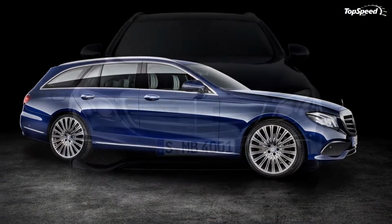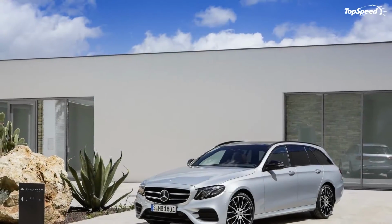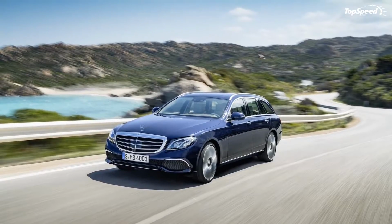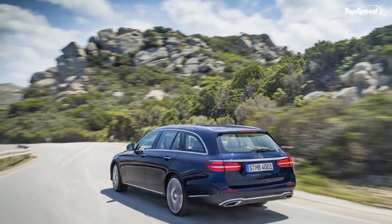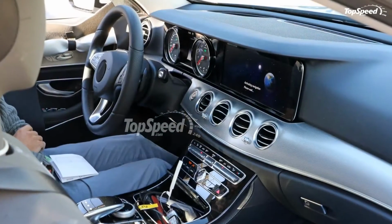Under development for more than 3 years, the current generation Mercedes-Benz E-Class has been unveiled at the 2016 Detroit Auto Show. Sporting a new exterior based on the brand's recent design language and an interior inspired by the S-Class, the new midsize is a massive improvement over what BMW and Audi had to offer until 2017.